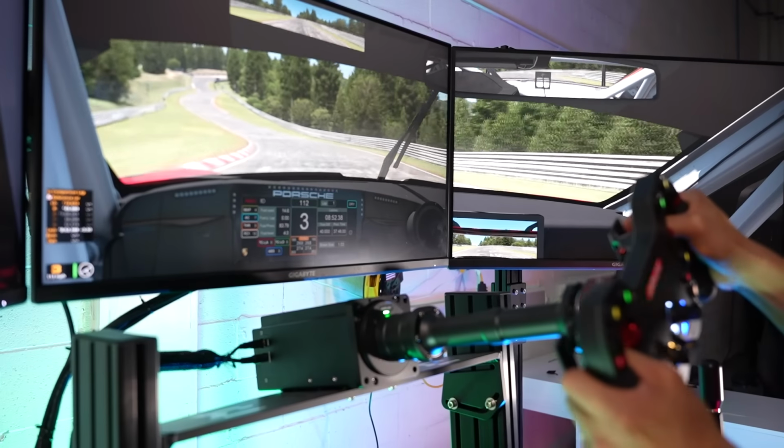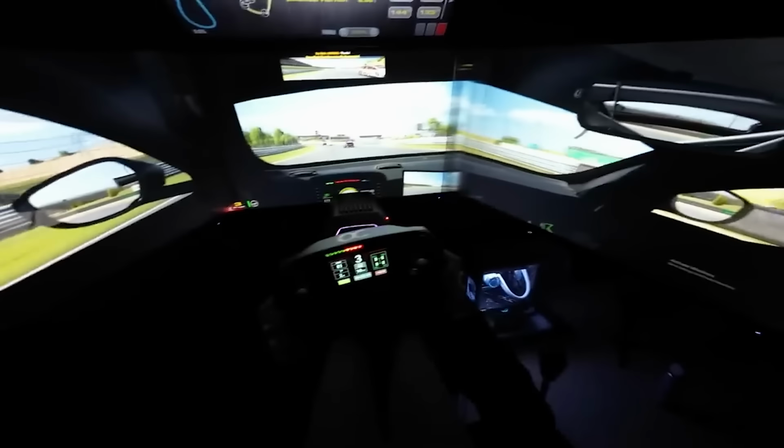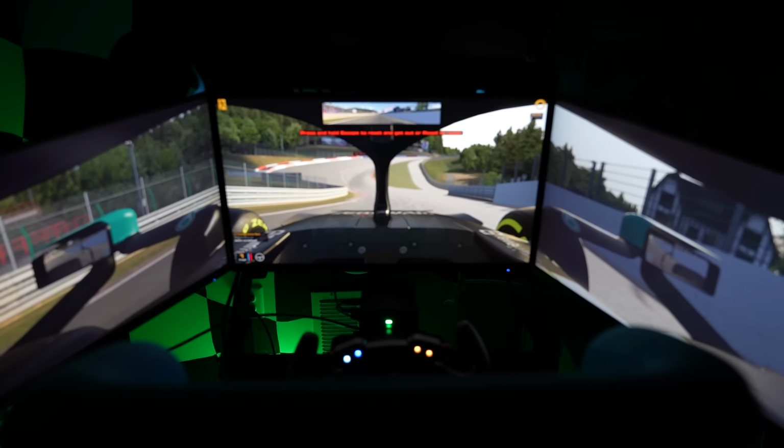Ultimately, triple screens for sim racing allow you to see more of the track in your surroundings, giving you a competitive edge. It actually also looks very cool and will take the immersion to another level. However, a triple screen setup requires more space and a more powerful PC to run smoothly.